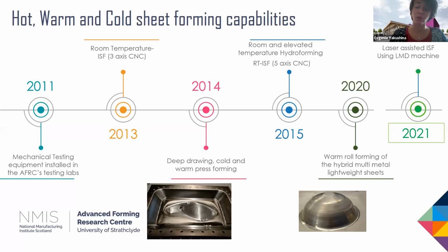And we looked at deep drawing and cold and hot warm press forming processes that allow us to cover the next level of the needs from different customers and businesses. We moved to the next level as customers are always coming to us with the questions: how can you form these high-strength materials, how can you achieve these complex shapes? And you need to address your requirements and your capabilities to this type of question.